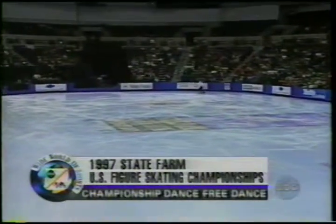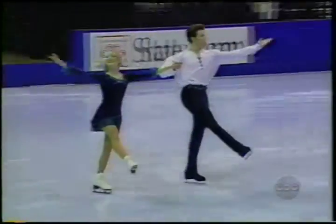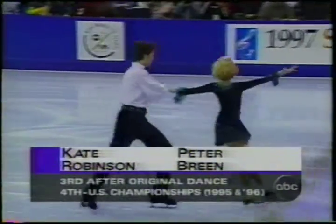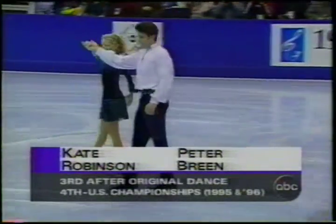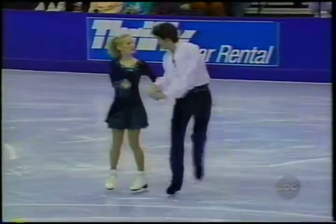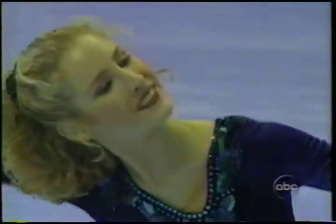This is from the show Riverdance. They represent the Detroit Skating Club in Bloomfield Hills, Michigan, and the Broadmoor Skating Club in Colorado Springs, Colorado. Here are Kate Robinson and Peter Breen. This free dance portion of the ice dancing competition is worth 50% of the overall score. And here are Kate Robinson and Peter Breen in third place and trying to move up.